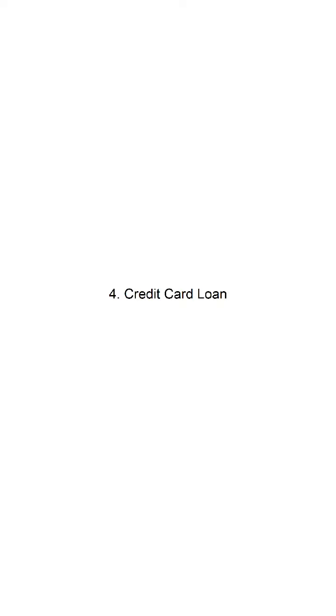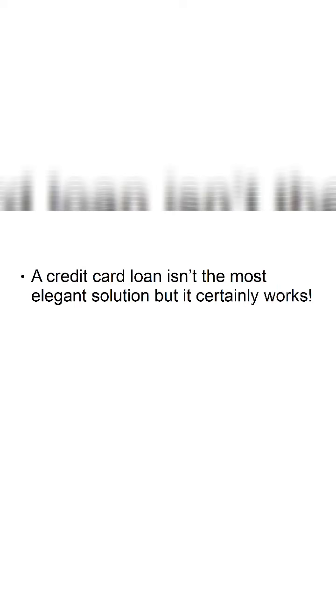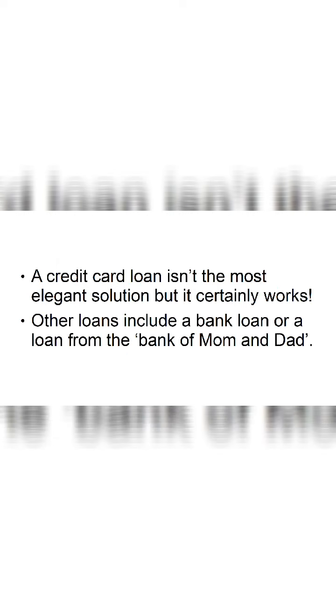4. Credit card loan. A credit card loan isn't the most elegant solution, but it certainly works. Other loans include a bank loan or a loan from the bank of mom and dad.